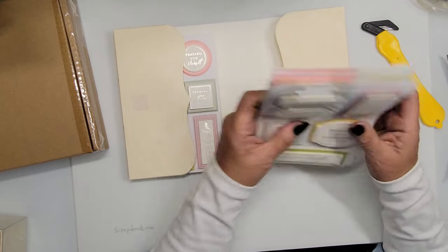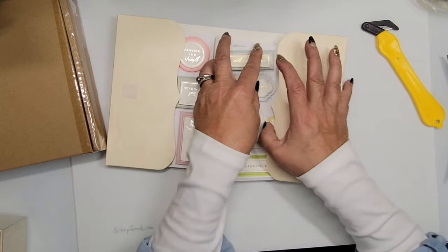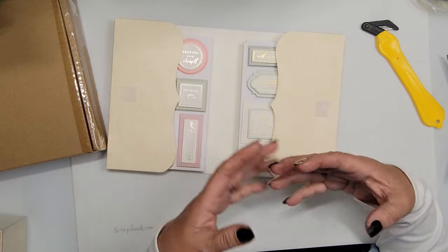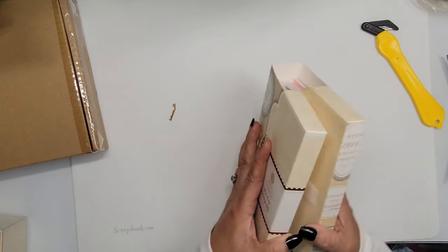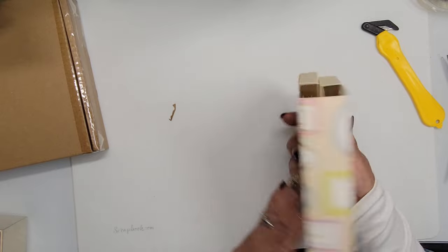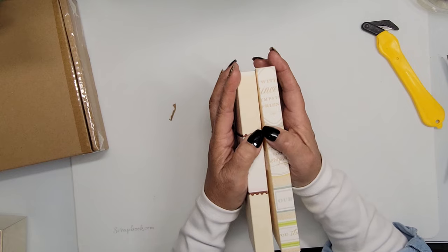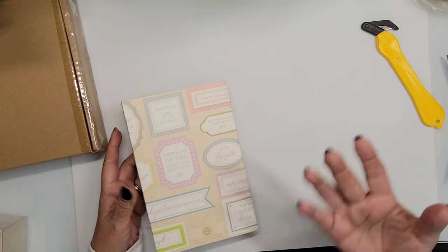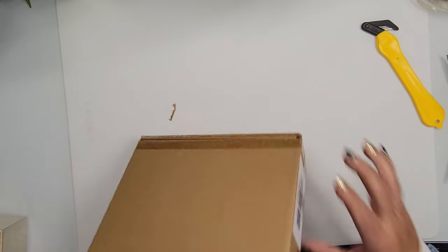I don't know what I expect, but I always expect something great. And then Anna gives me something greater than what I expected. Because this, the way it's contained, I love it. This is one of the ones that I will not tear down to make into a card, because how do you? Okay, so now moving on along, what do we have here?